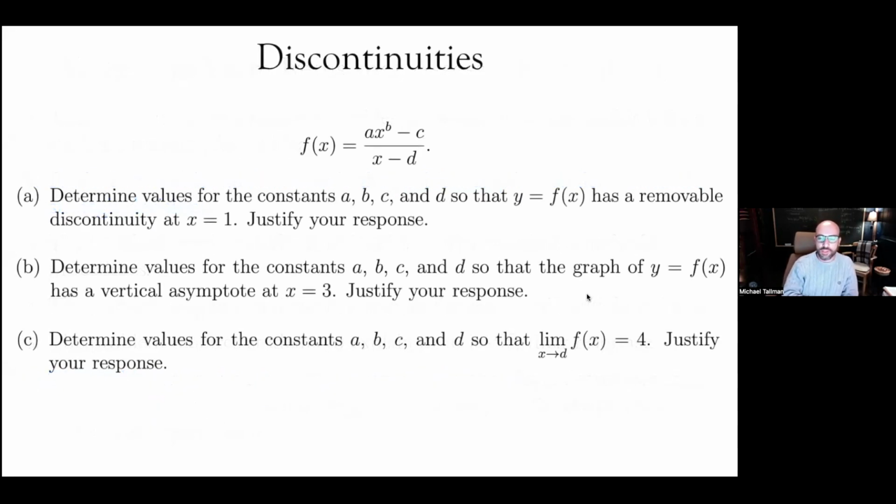Here's an example of one of the assessment questions from the limits and discontinuities category. So this three-part question asks students to determine the values of these constants in the definition of this rational function to satisfy various criteria. And these are different values of A, B, and C for each of the three parts of this problem. So first, what values of A, B, C, and D make the function have a removable discontinuity at 1? Or for the second question, a vertical asymptote at 3? And for the third question, make the limit as x approaches d equal to 4. Right? And students have to be able to apply their understanding of the criteria for these different kinds of discontinuities and determine the values of these constants purposefully.